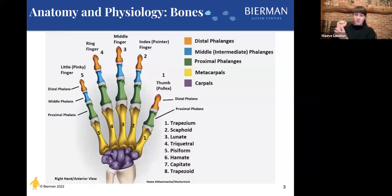So all of these bones down here that you think of as solid, they're actually floating. So if you were to hold your hand up and grab on to the heel of your hand, you can actually manipulate that little bone there called the pisiform.